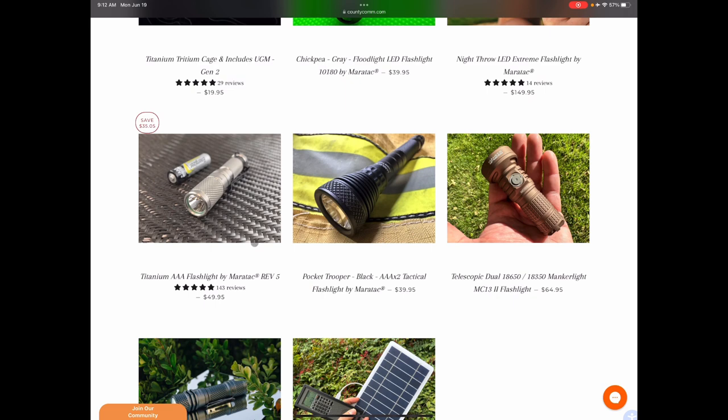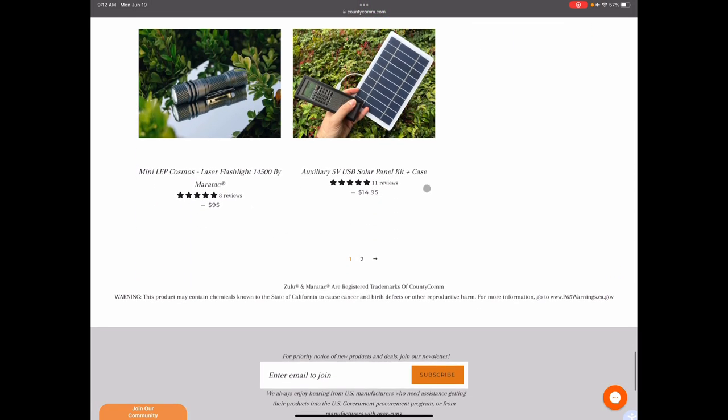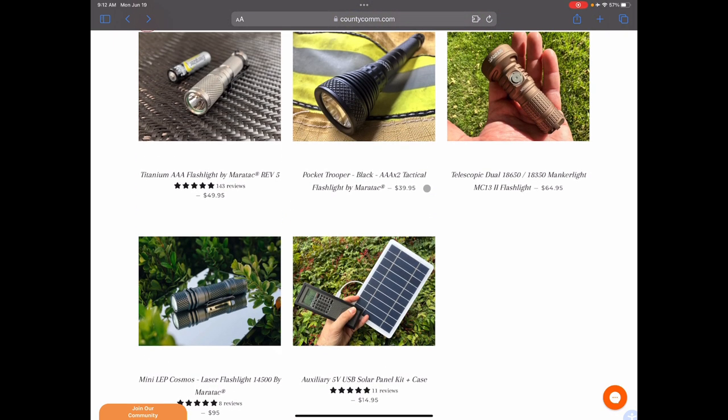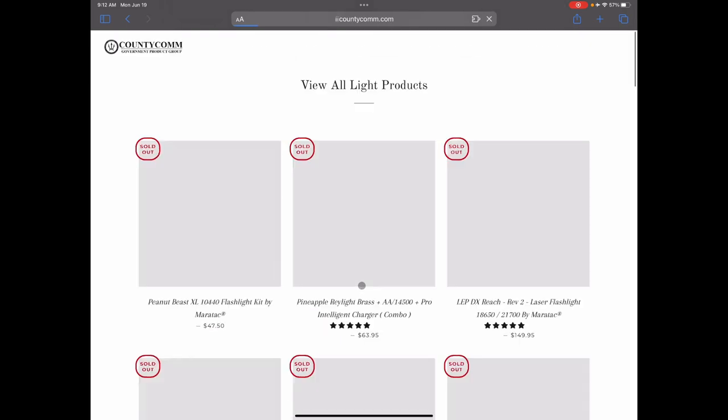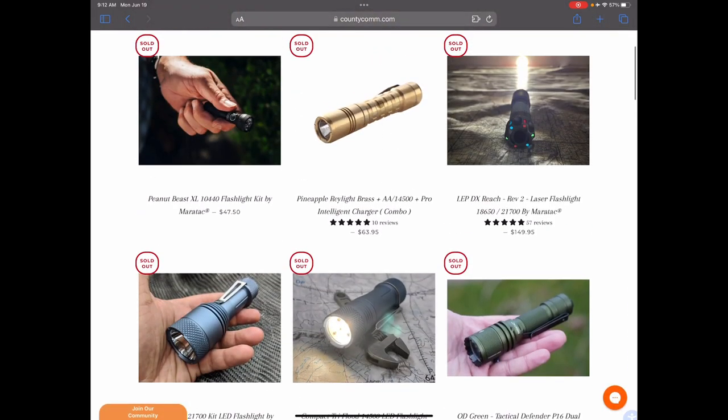I've really been wanting a new titanium flashlight, a smaller one. I actually ordered a, I'll show you a light that I ordered that's on the way. The next website we're going to be going to here in just a second. Oh, these are sold out. Oh, brass Raylight. Sold out. Dang, man.